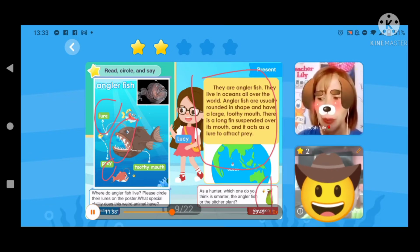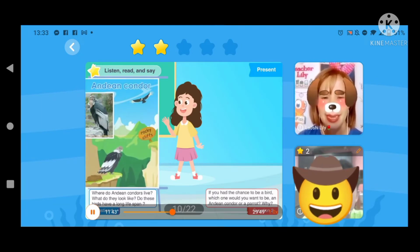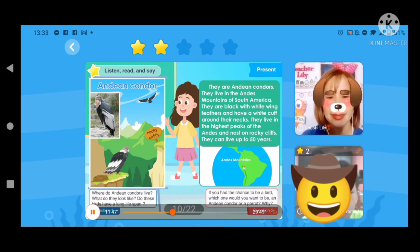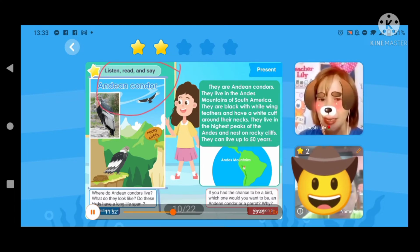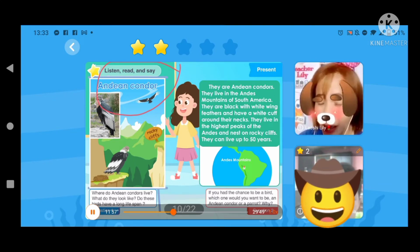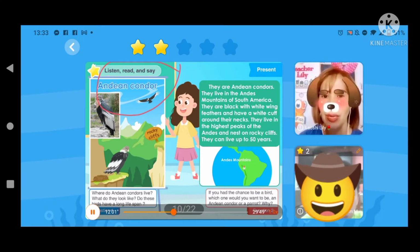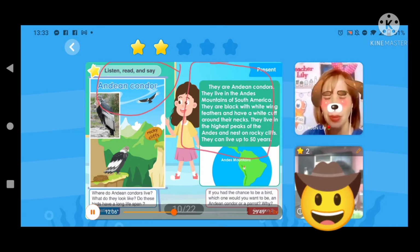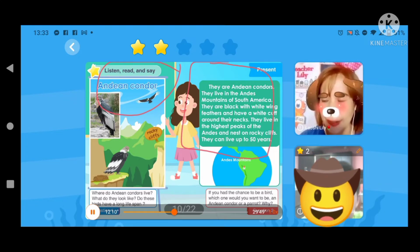Okay, now let's proceed to this next presenter. Oh, it's Amanda. Now, let's learn what animal is this. What animal is this? Indian condor. Yes, an Indian condor. Okay, now let's learn what Amanda says about this animal. Can you read this Indian condor? Yes.